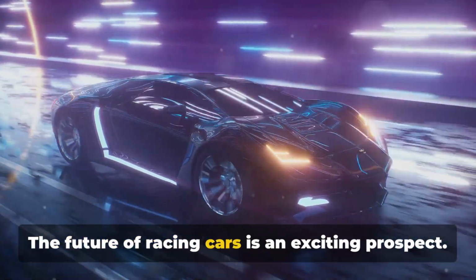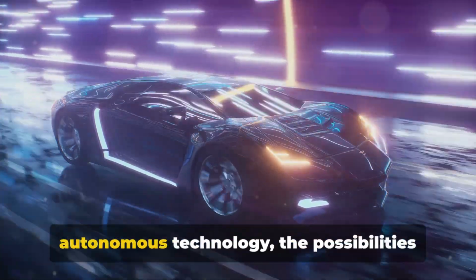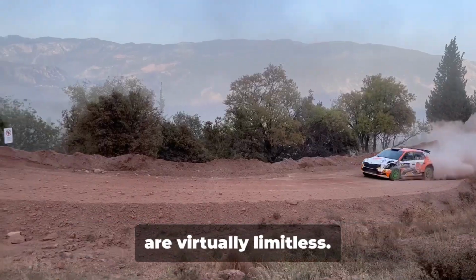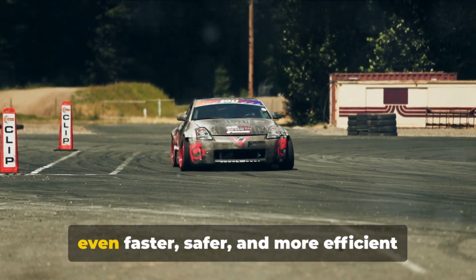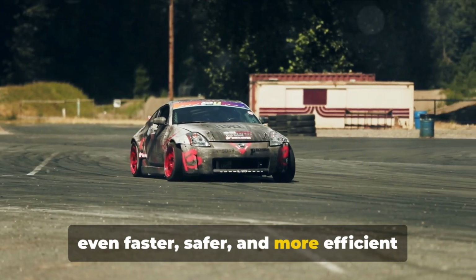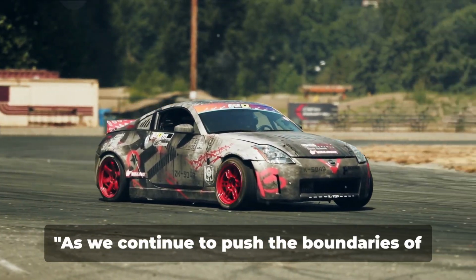The future of racing cars is an exciting prospect. With the advent of electric and autonomous technology, the possibilities are virtually limitless. As we look ahead, we can expect to see even faster, safer, and more efficient racing cars that continue to push the boundaries of what is possible.